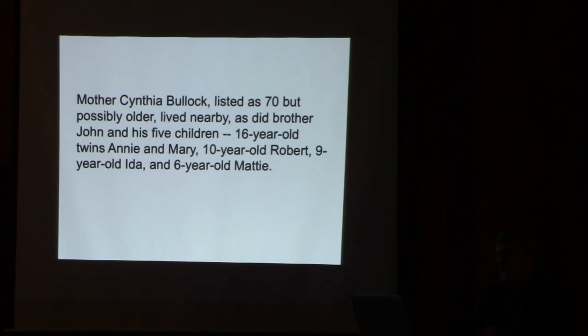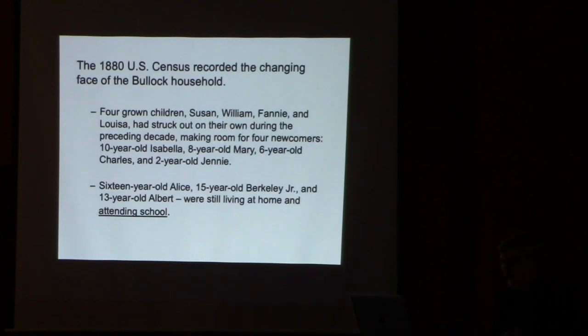His mother, Cynthia Bullock, listed as 70 but possibly older, lived nearby, as did his brother John and his 5 children. So there's a community. The Bullock family settles in this area, and this is their home.